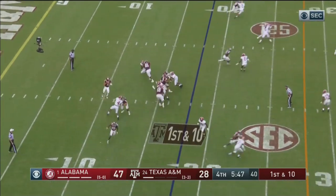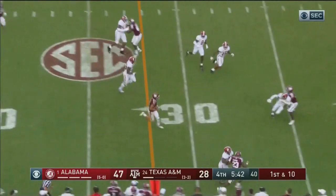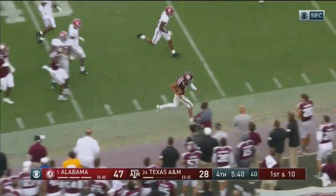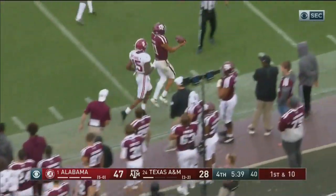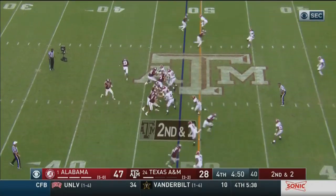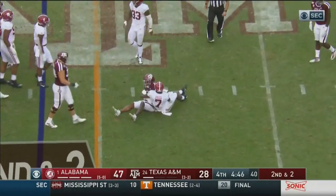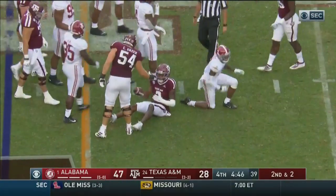From the 18-yard line, Kellen Mond flushed out of the pocket. He will take off again. He's going to get a first down, quite a bit more. And he's a little bit hobbling. He was running back and forth, warming up. Second and two. Throws this one. I think he caught it. Should be a first down.